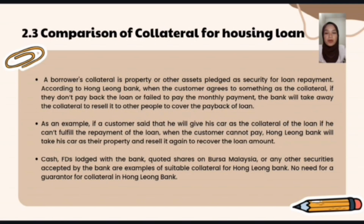Next is comparison of collateral for housing loan. Overall, collateral is property or other asset pledged as security for loan repayment. According to Hong Leong Bank, when the customer agrees to something as the collateral, if they don't pay back the loan or fail to pay the monthly payment, the bank will take away the collateral to resell it to other people to cover the payback loan.